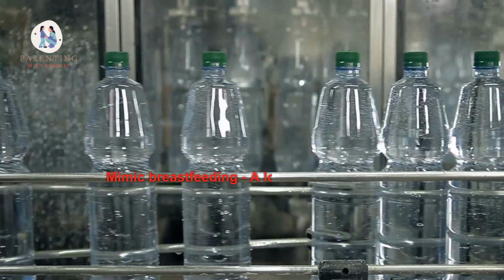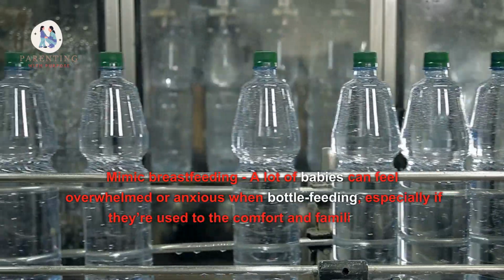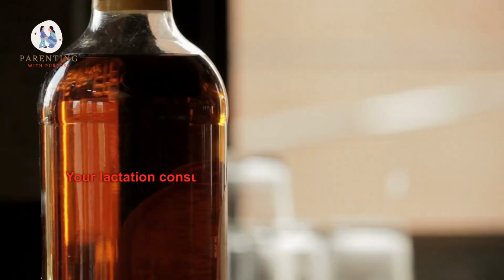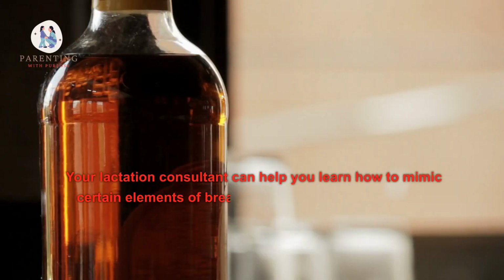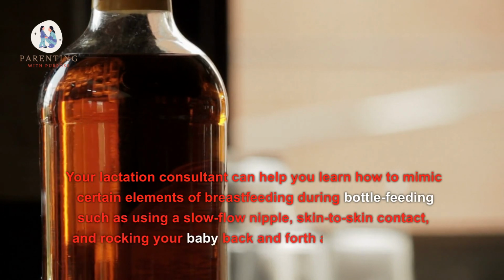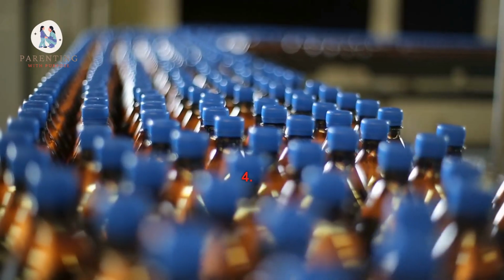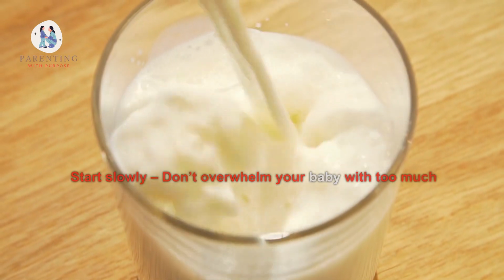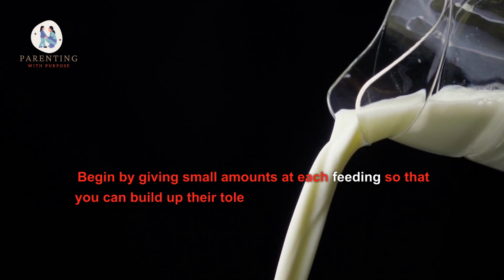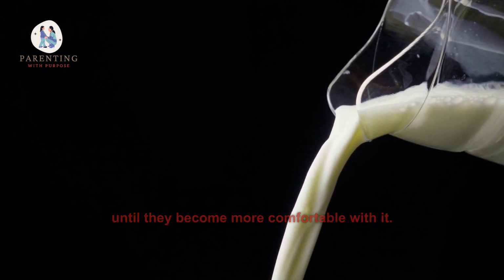3. Mimic breastfeeding. A lot of babies can feel overwhelmed or anxious when bottle feeding, especially if they're used to the comfort and familiarity of breastfeeding. Your lactation consultant can help you learn how to mimic certain elements of breastfeeding during bottle feeding, such as using a slow flow nipple, skin-to-skin contact, and rocking your baby back and forth as you feed them. 4. Start slowly. Don't overwhelm your baby with too much milk at once. Begin by giving small amounts at each feeding so that you can build up their tolerance for the bottle over time until they become more comfortable with it.